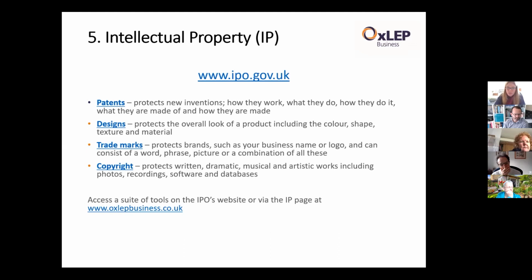Trademarks, which is probably most relevant to those in the room today, protect your brand, so your business name or logo, for example. It can consist of a word or a phrase or a picture, and sometimes a combination of all of those. And then finally, copyright, which is more about protecting written, dramatic, and artistic works. It's also worth saying that you can take out multiple types of IP on a single product or service.